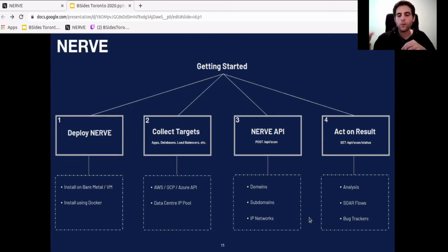So maybe a script that will call AWS API and gather things like publicly facing IPs or load balancers or databases and so on. We don't do content discovery at this point. It's not necessarily a bug bounty hunting tool. It's more there to integrate with your processes internally and kind of protect you from the outside or inside, depending on how you position the platform itself.